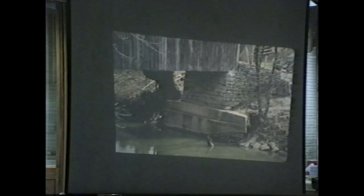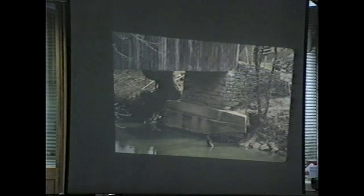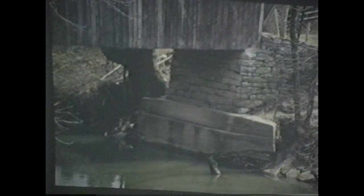Let's take a look at the next slide. Here you can see the stone abutment. The bridge itself is 60 feet in length, 11 feet in width. Its sides terminate approximately 2 feet from the roof, exposing the interior wooden supports. Next, please.